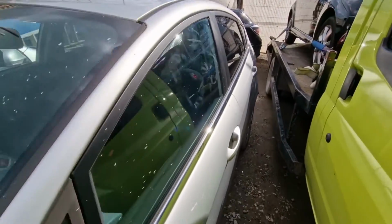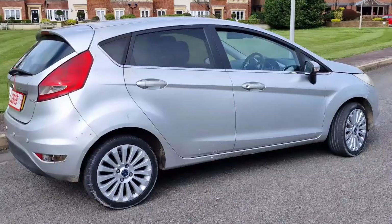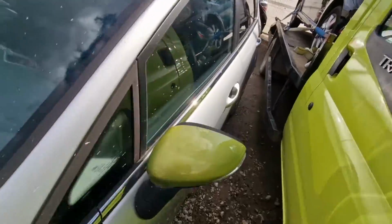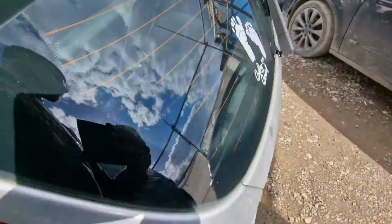The car's ready to have a quick clean. We did clean it, I'll put a picture in, but down here it gets quite mucky, so yeah, it's mechanically sound. Bodywork wise just lets it down, which is a shame because it's only on 83,000. Come around to the back.